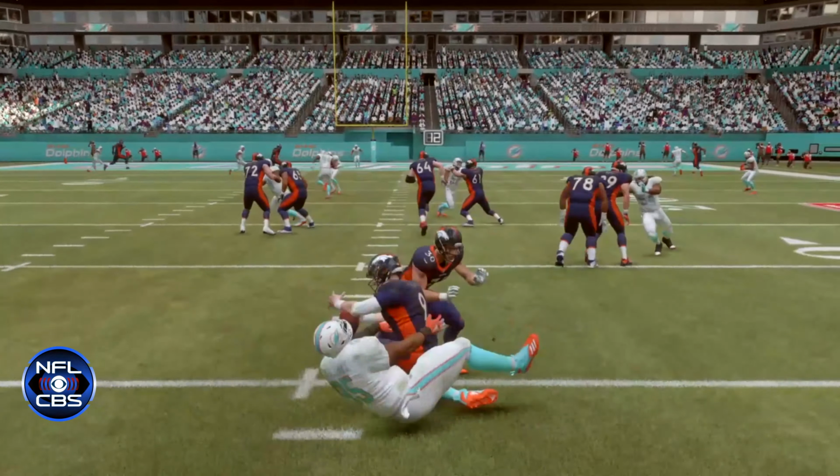Tannehill with the play action, but he's sacked by Joe Thibodeau, our big-time defensive tackle, man. That's what you call a star defensive tackle. Looking like the next Dominican Sue out here, man. Denver ends up settling for a field goal.